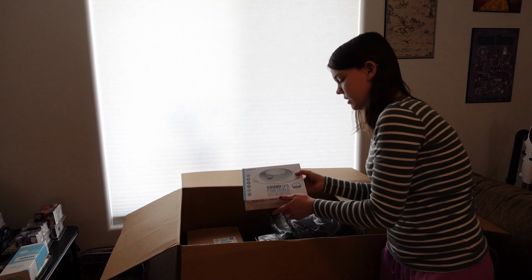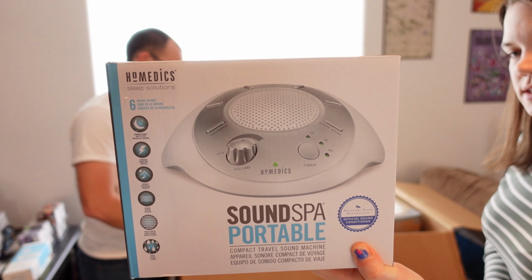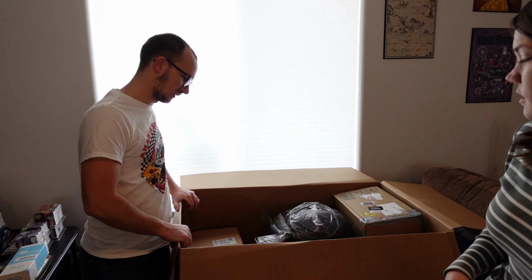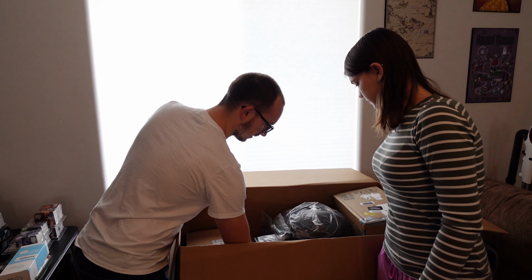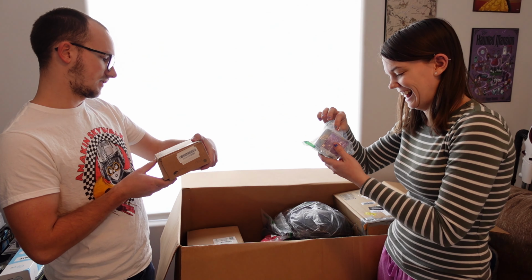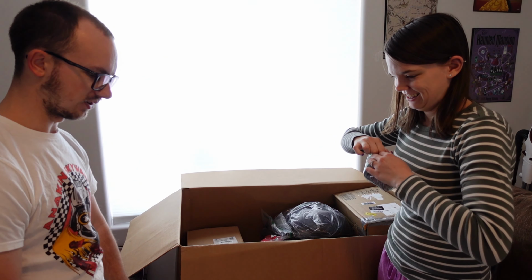Here's another repeat. We haven't seen this one in a while. This is the Sound Spa Portable, little sound machine. We have had one of those in the past. They sold, so that's nice. Oh, what is this? It says moments last a lifetime. Baby ornament keepsake kit. So this one could be a hit or miss.